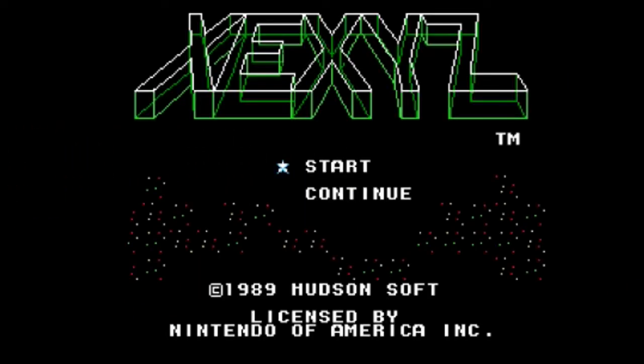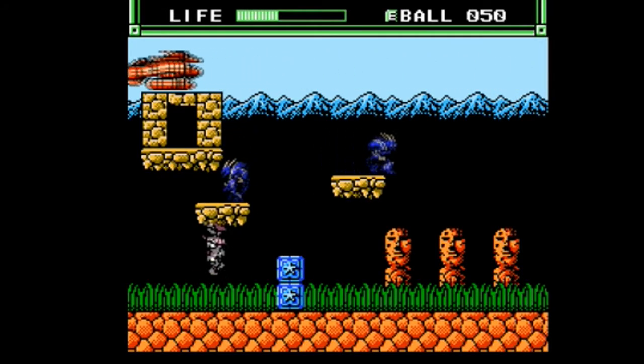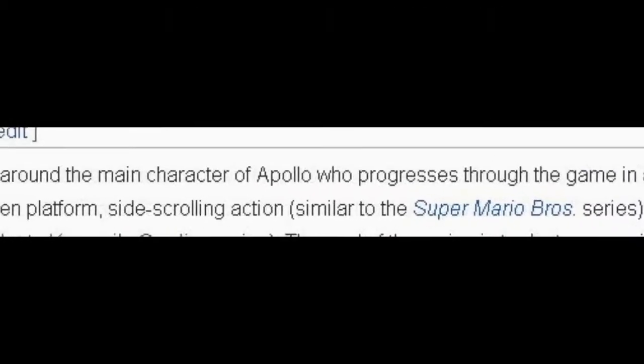I have to mention this menu music though. It reminds me of something on a Mega Man. Good stuff. So the game begins with your average side-scrolling platformer layout, although it plays nothing like Super Mario Bros., regardless of what Wikipedia may say.